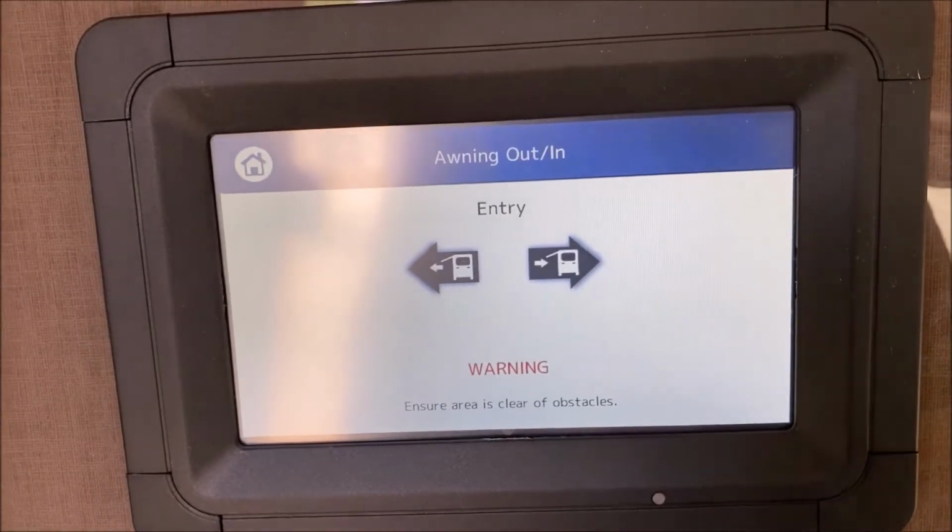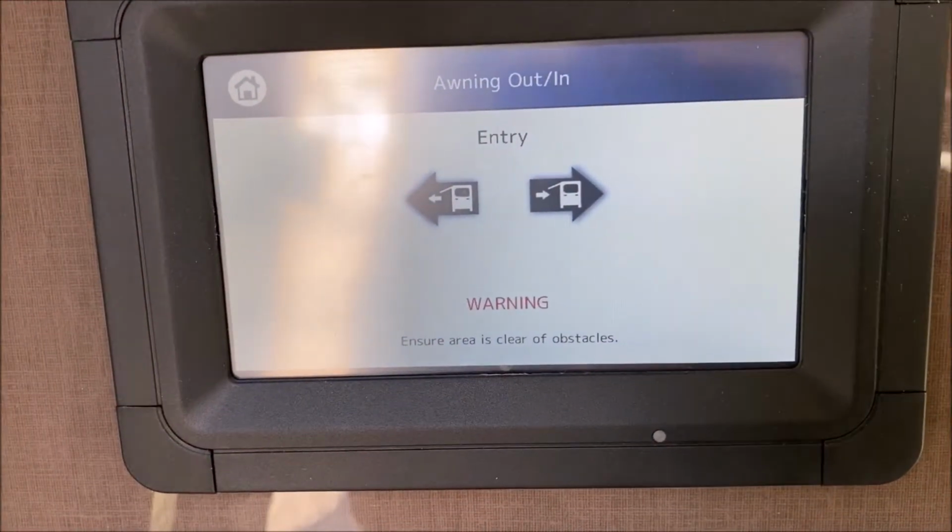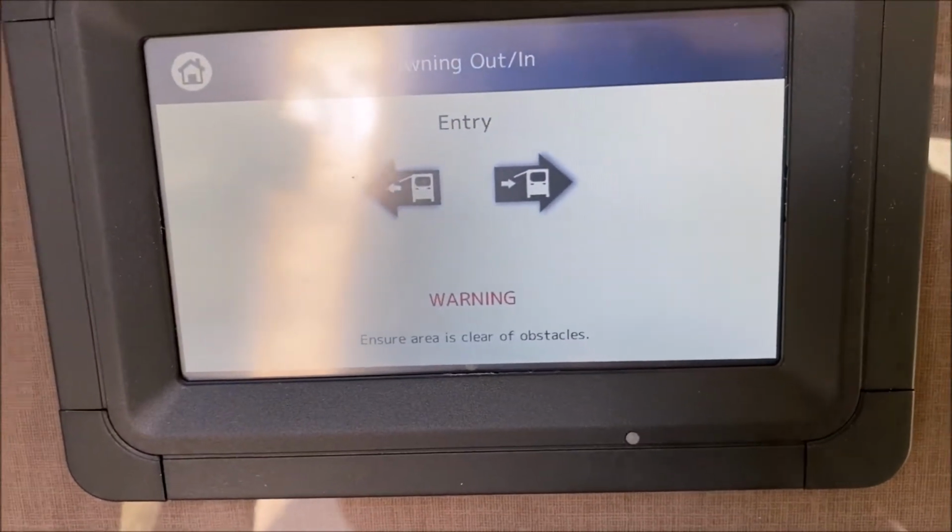All right, so next, let me show you how it actually comes out and how long that process takes. Because again, it's not a super quick process, but let's take a look.